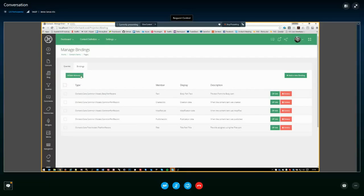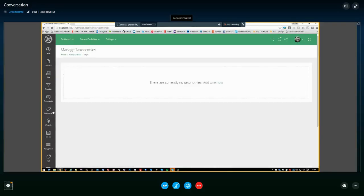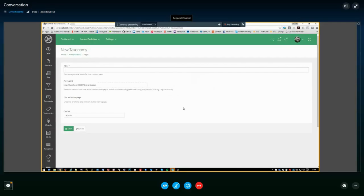Bulk actions, I think this is much better, being a drop-down button here. And there's also a new piece of UI. If there's no items in a list, you see this empty items graphic with a nice Orchard background logo and a quick link to add a new item.